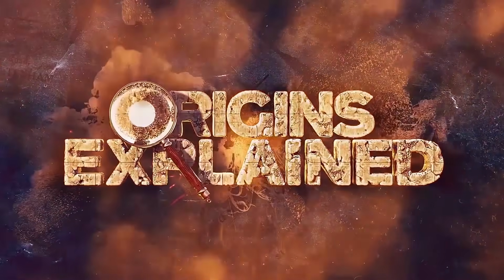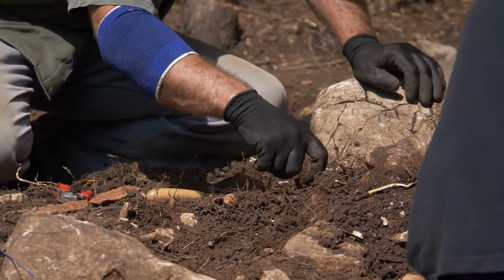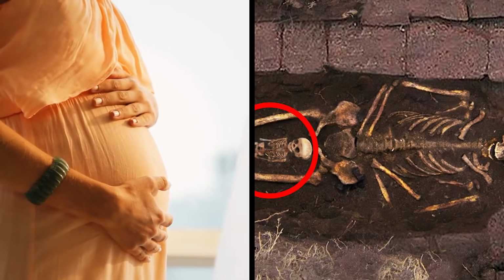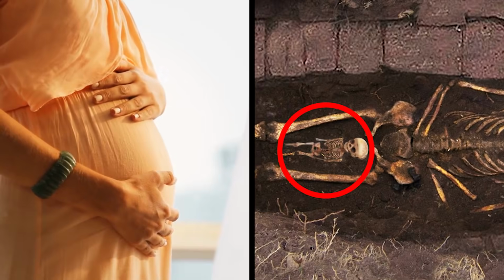The Coffin Birth. In one of the most shocking archaeological discoveries of all time, a pregnant woman was found to have given birth while inside of a medieval grave.